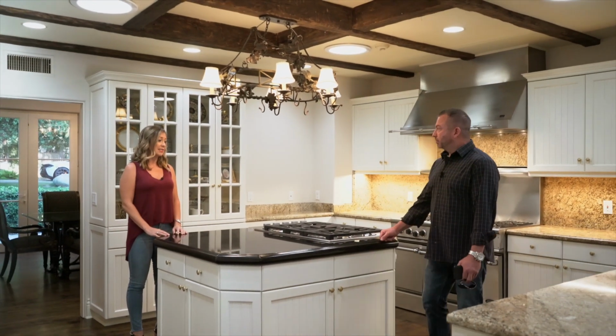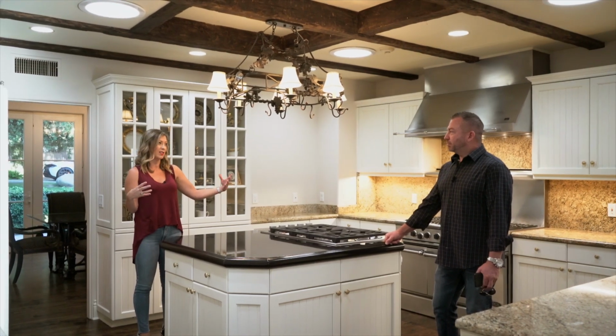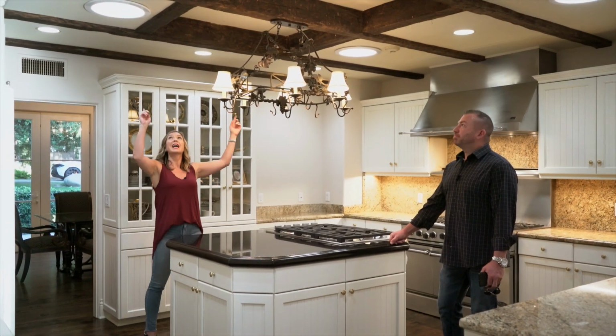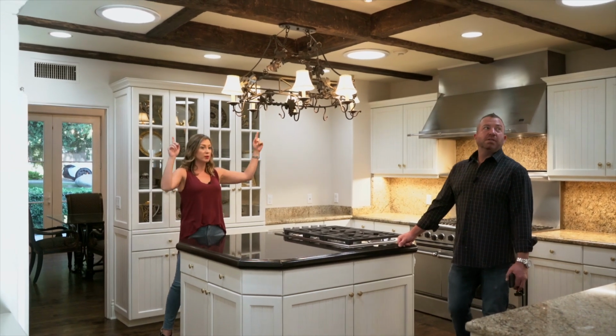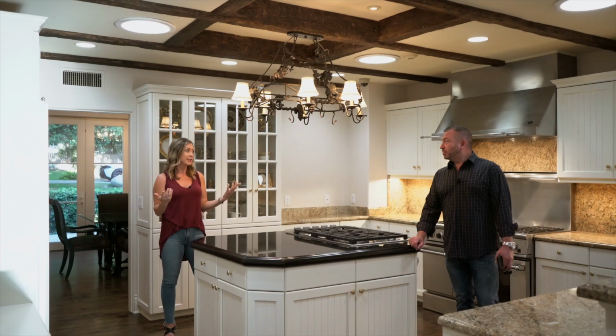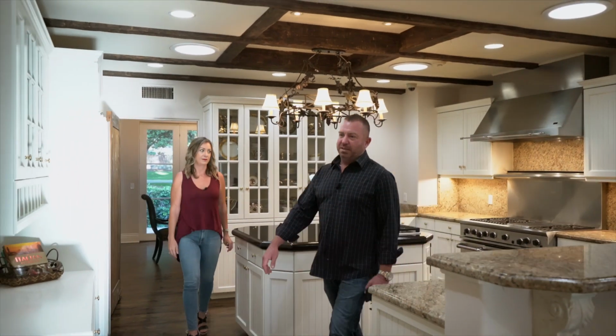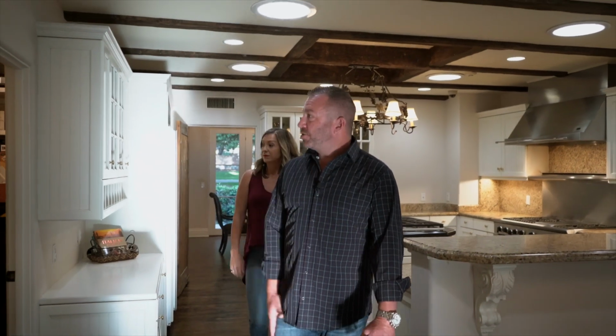Yeah, so it's amazing. And then since we're in the center of the home, typically a kitchen like this would be kind of dark, right? But we have the 4 solar tubes in the ceiling. So we're always bringing natural light in here, which is a necessity when you're cooking. Especially in the kitchen, it's nice to have all that natural light. Gorgeous pantry here, nice built-ins.